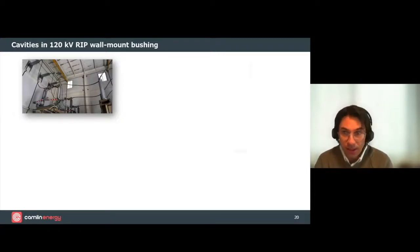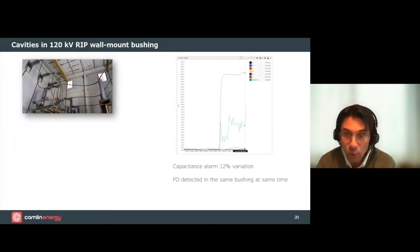So these three resin impregnated paper bushings, in two of them, we have seen suddenly, after just 2 or 3 years of service, another capacitance increase, this time 12%, so quite consistent. Enough to justify an action. But what is very interesting is to see that there was a partial discharge activity right together with a capacitance increase. Completely differently from the oil case, in the resin, the PD was not just a single event, but was a continuous activity. Why? Because there was a cavity.